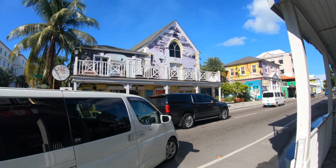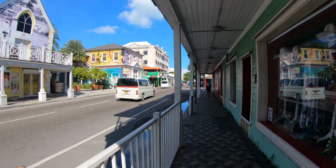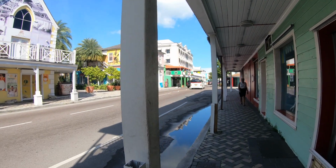Before I got back on the Norwegian Getaway in the Bahamas, I decided to check out downtown Nassau.